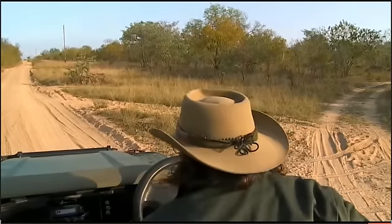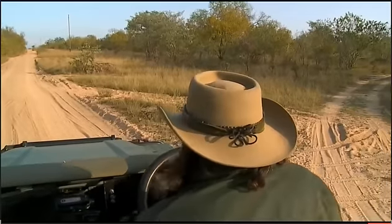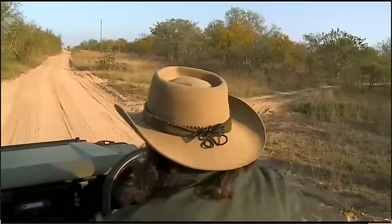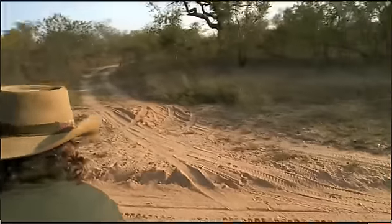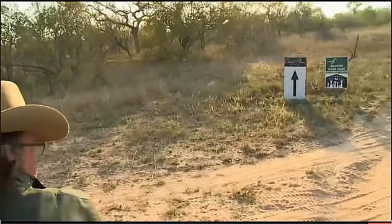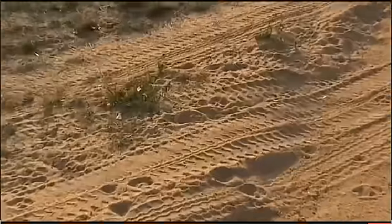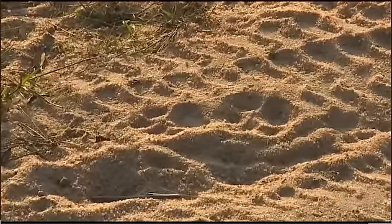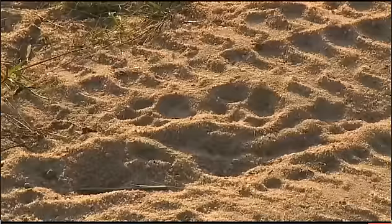Hyena tracks following it. Let me go forward a little bit. And then try forward. I'm going to go backwards to go forward. I want to turn and angle the vehicle so that we can show you the tracks. There we go. So, in that tire track, young Kunuma or quarantine. I'm afraid I can't tell the difference between the two as yet.